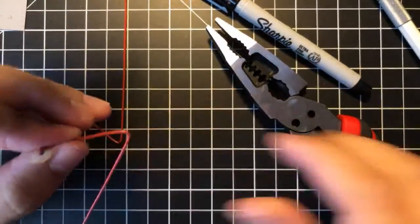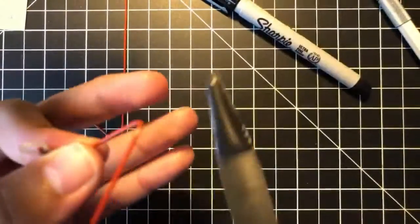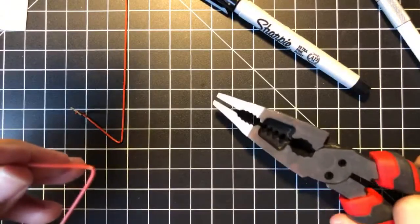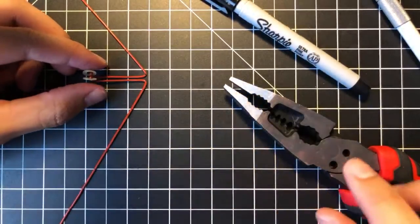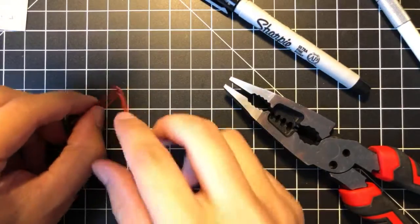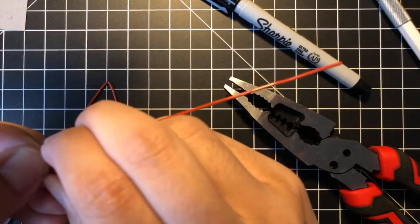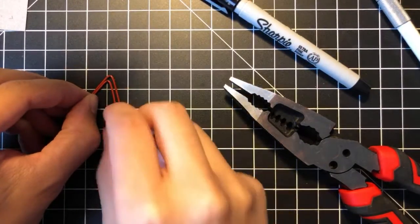I just need to straighten out some of these defects. There we go. Looks okay. Doesn't look too bad. Just gonna make sure. Alright, so angle needs a little bit more. Yeah. Alright, that's good.